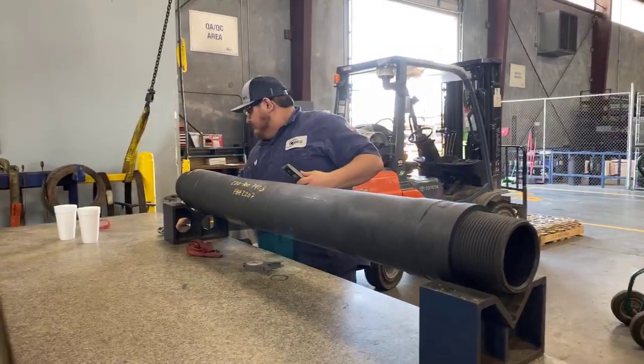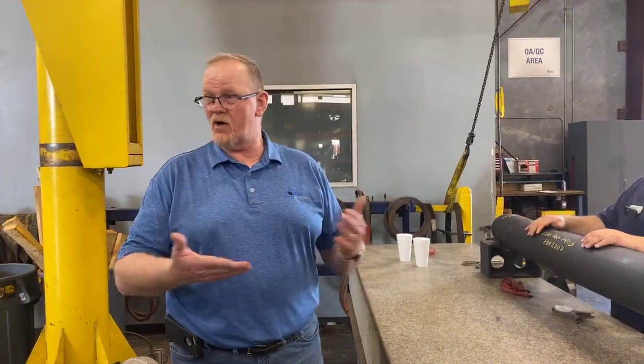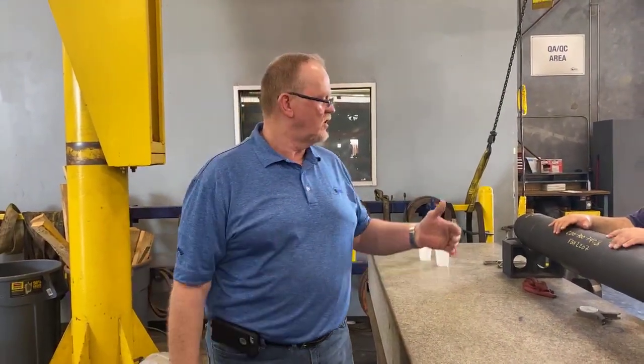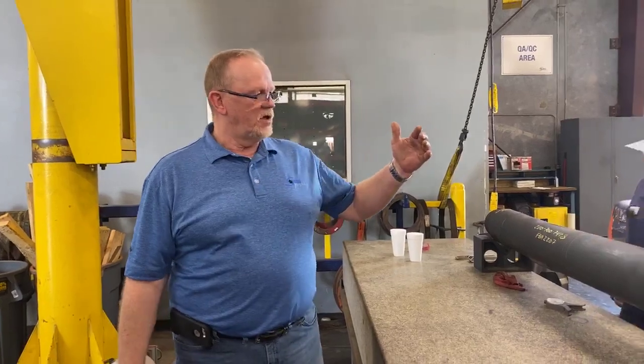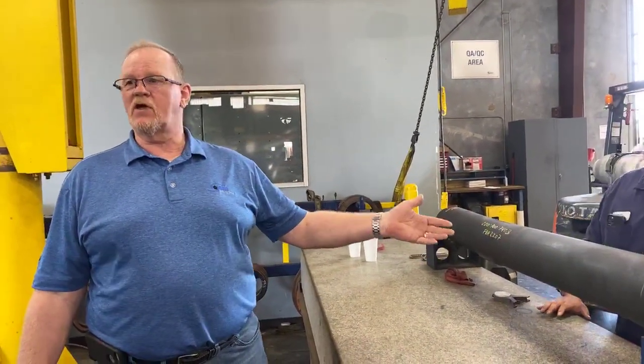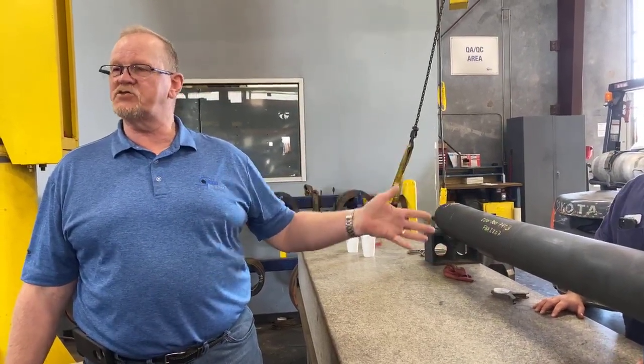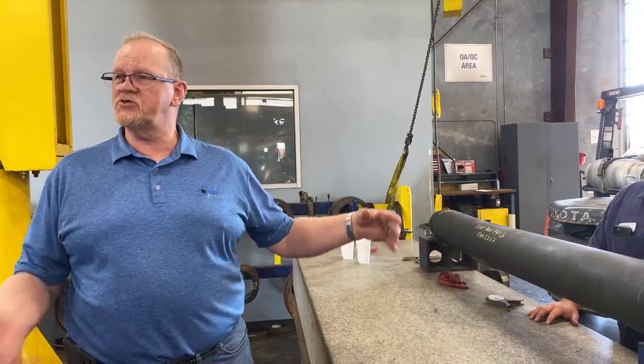So like I said, there's criteria on what it can be. We give ranges where it could be, because it does drop some as it goes. But what you're looking at, this part here, is part of the transmission. It covers your flex shaft, right? And it's what connects your power section to your lower end.